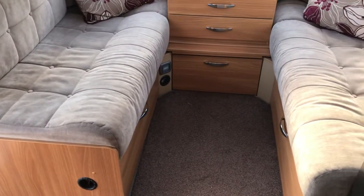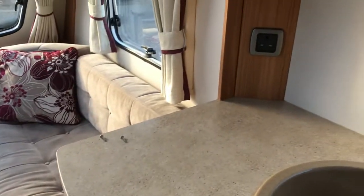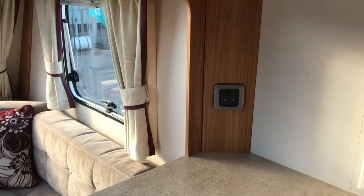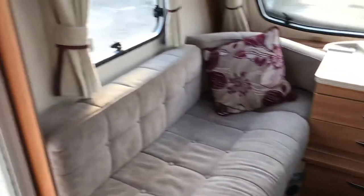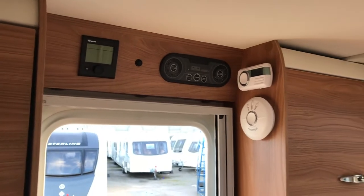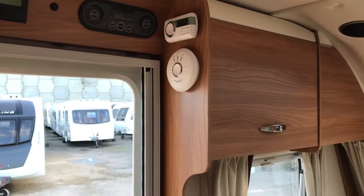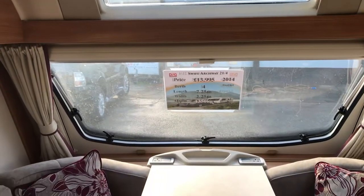Very clean and well looked after. Mains plug socket in the bedroom there. It's got the Truma Combi blow air heating system, monoxide detector and smoke alarm. It has a CD player built into it as well.